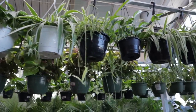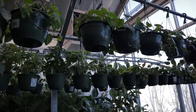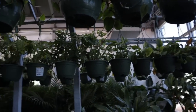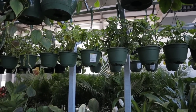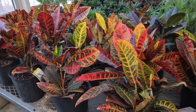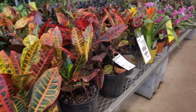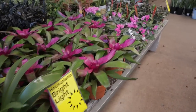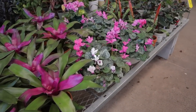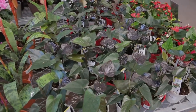Then we have lots of spider plants, philodendrons. Oh, Adansonii all back there. $12 for those Adansonii's. That's a deal. Crotons for days. So many beautiful crotons. Bromeliads over here. Some really pretty cyclamens. They also have the Black Beauty or Chocolate Anthurium.